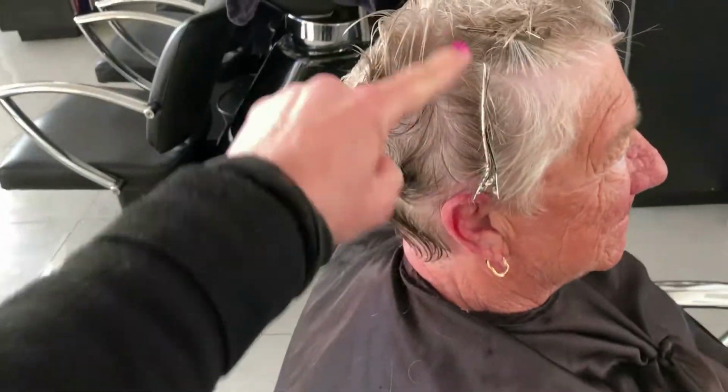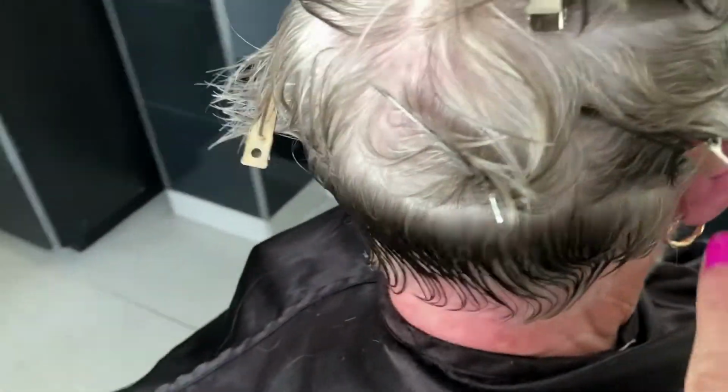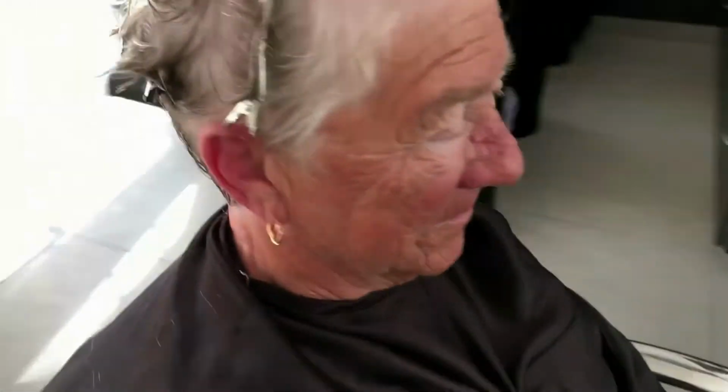Yes, as you see, we put all clips here because Anne is here and today she wants me to cut her hair a nice, lovely pixie haircut. So I just want to show you. I put one here, 2, 3, 4, 5, 6. It's very short. That's why I choose very small tiny clips. So I will show you now how we're gonna cut Anne's hair.